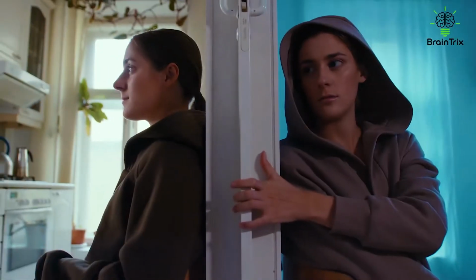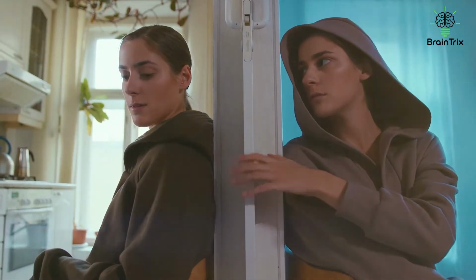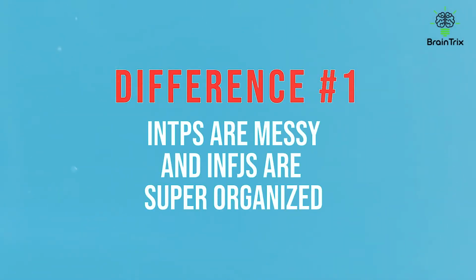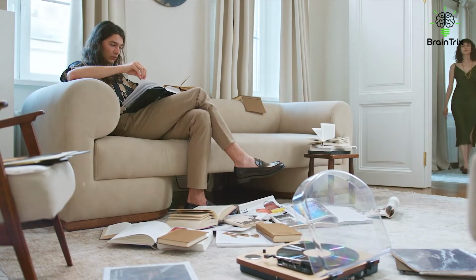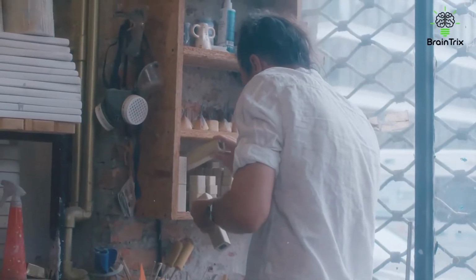But now that you've understood the basic difference between these 2 personality types, let's get to the 7 major differences that can help you differentiate between them. Difference number 1. INTPs are messy and INFJs are super organized. Do you feel like your mind is at peace when your home is uncluttered? Do you have a habit of putting things back where you found them? Or wait, are you one of those who like being surrounded by their own little organized mess?